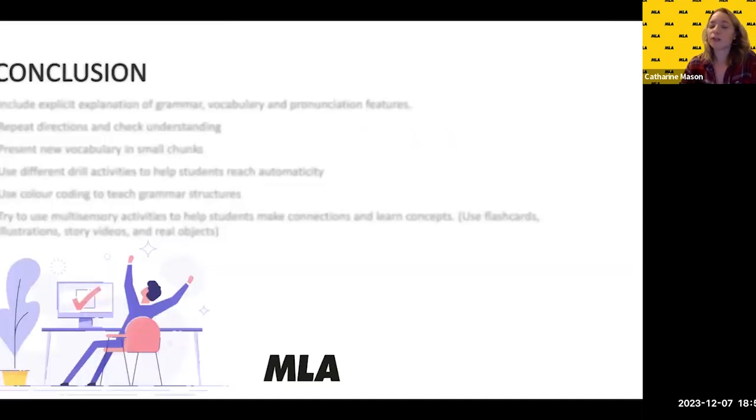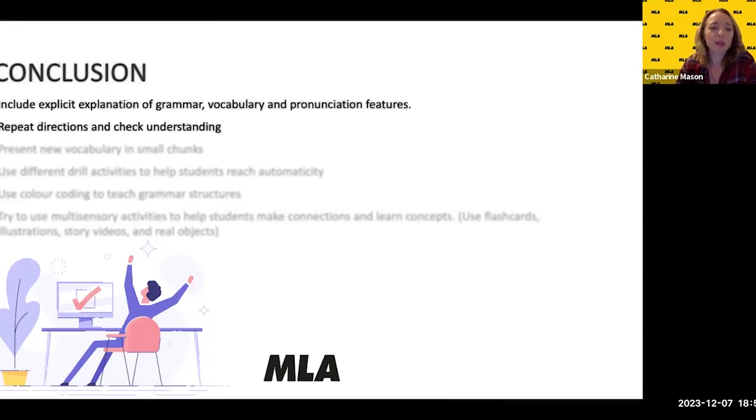So, in conclusion to some of the stuff that we've touched on today, I would say it's important to include explicit explanations of grammar, vocabulary, and pronunciation features. Just make it very, very clear the objectives of what's happening and why. I think all learners really appreciate that. Repeat directions and check understanding. And that repetition of directions might come in a different form. So if you've given them orally, maybe write them down.